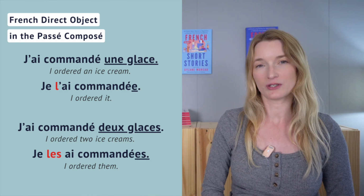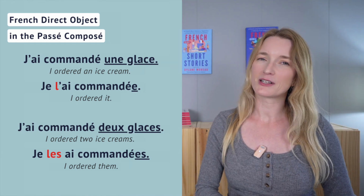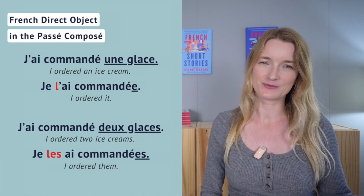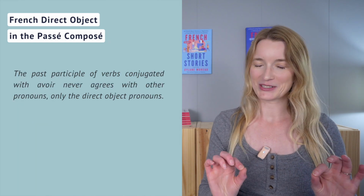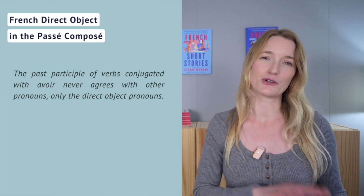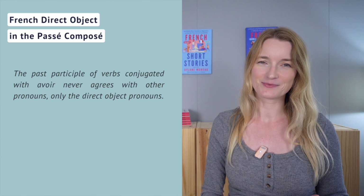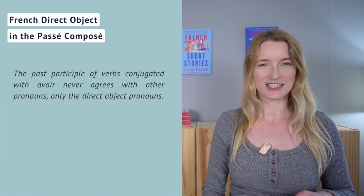Here we add es. That's one of those rules that take a little bit to get used to, but it's one of those things. The good news is that the past participle of verbs conjugated with avoir never agrees with other pronouns. Only the direct object pronouns. So we are done with this rule already.